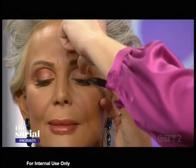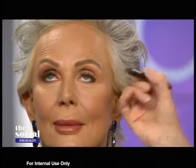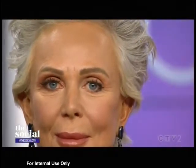The point is, look right up in the air, not to look like you have eyeliner on. The point is to start the lashes, so everything on top of it will give a really beautiful smoky eye effect. Okay, I love that.